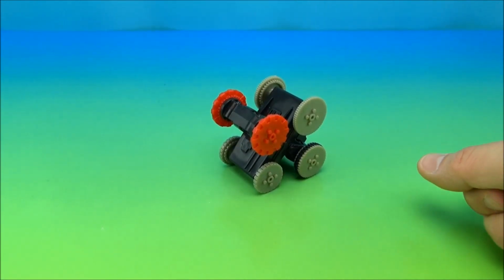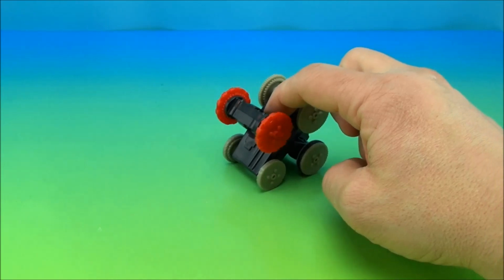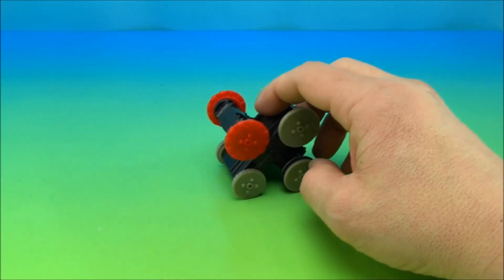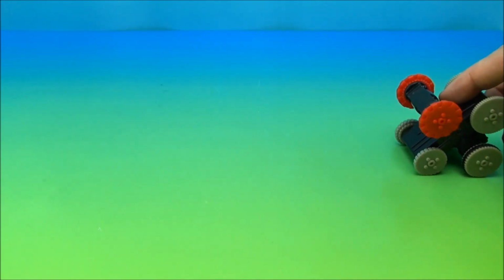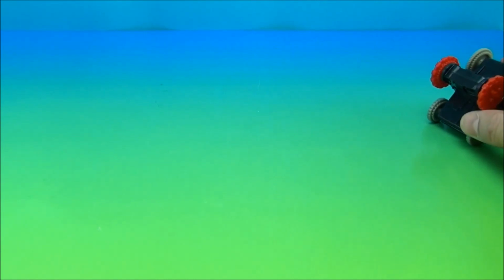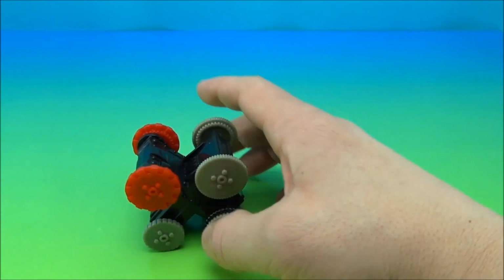This is a cool little concoction of saw blades and wheels. As this thing goes, it's supposed to do some tumbling. And it's very hard to show that off because you wind it back, and you really got to wind it back very far before it gets going. And then it does get going, and it eventually will tumble, and it just kind of does some cartwheel action here. So you got to trust me on that.